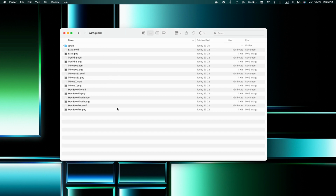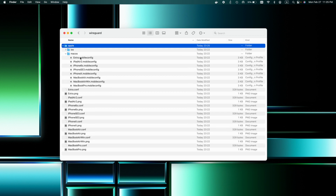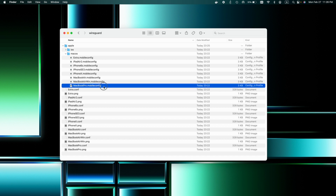So here is the list of the configurations for my WireGuard server. There you can find the PNG images as well as the .conf files. Using PNG images, you can directly scan the image in your mobile WireGuard app, and then you can finish your setup quickly. Or else you can click on these mobile config files and it will install the necessary VPN profiles natively into your Mac computer. So yeah, you can choose your own way.